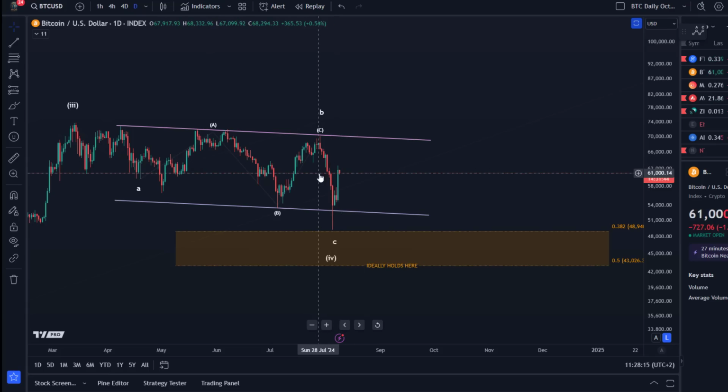So this pullback, this correction is completely normal and might provide an opportunity to look for long entries in a support region, obviously with a stop. If you're trading this on a futures exchange, then make sure that you know where you want to stop out in case it breaks down, because this market is very volatile and can change its opinion quite quickly, and we need to have our risk management spot on.